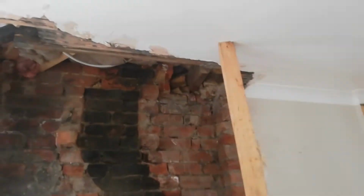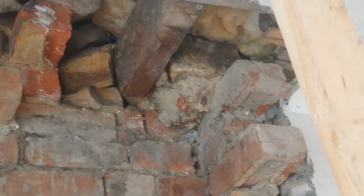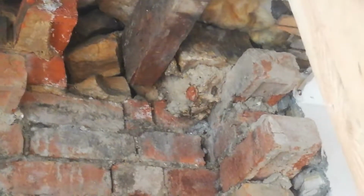It's just as well I supported that beam because if you can see, it does just go to the wall. It doesn't go into the wall. So I definitely needed to support that.